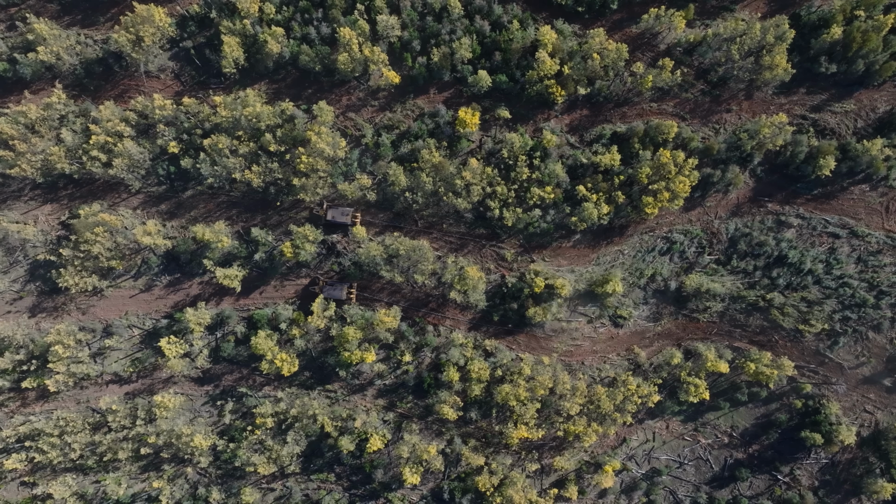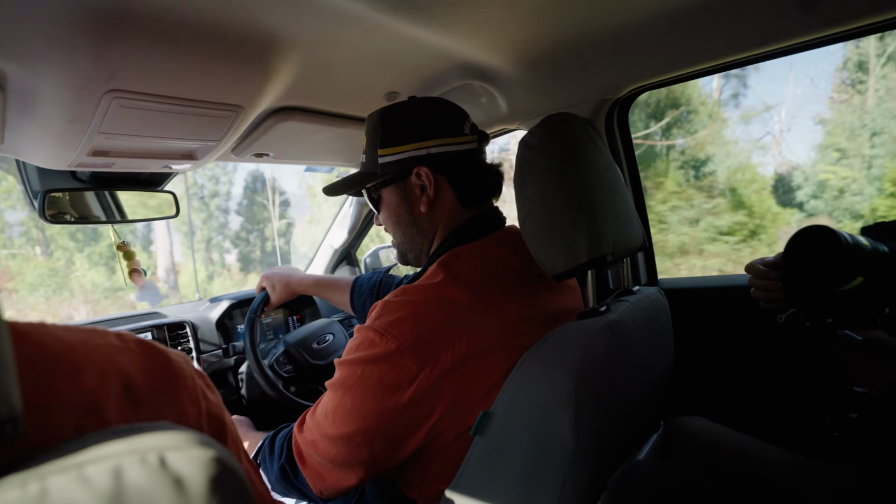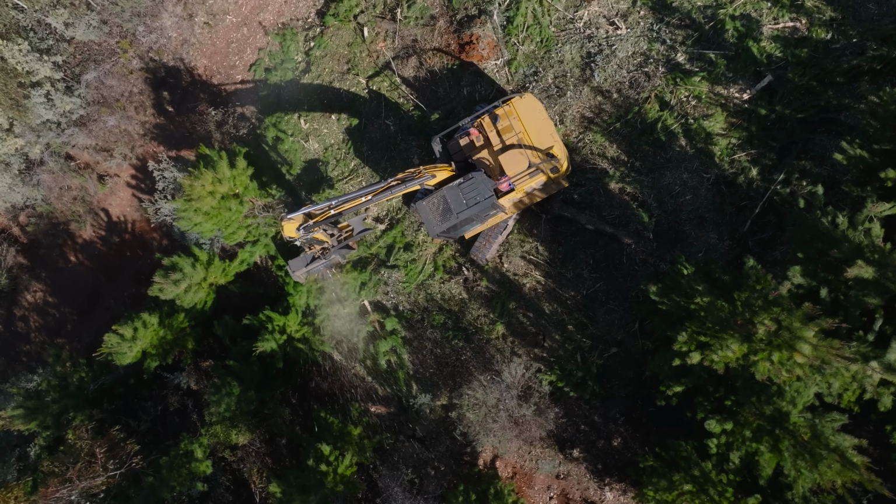There you have it. While the boys prepped for this afternoon's special event, we drove 45 minutes to another site to visit another of Forestrack's special machines.